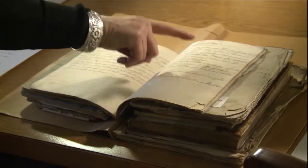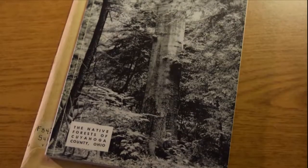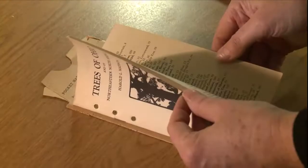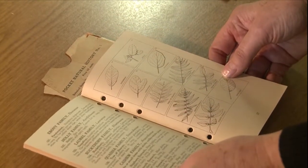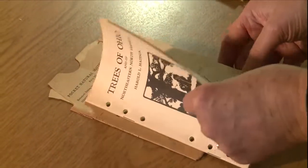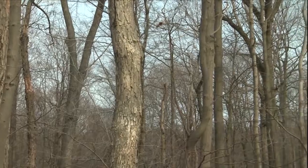You can find out a lot from these records. One, you can find out the species composition of the forests. What different forest types were most common. And you can also find out a lot about the types of habitats, so how much of the landscape was forested versus in wetlands or other types of open habitats.